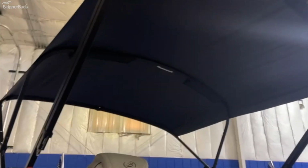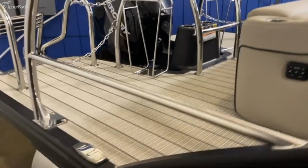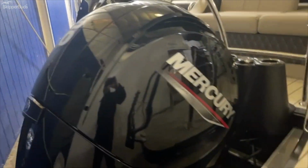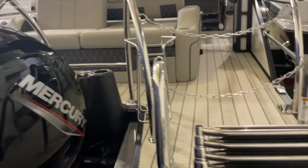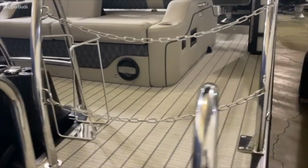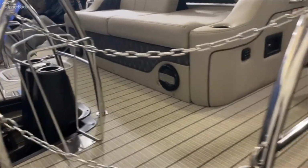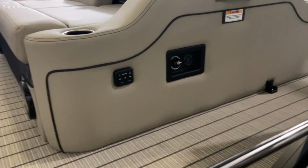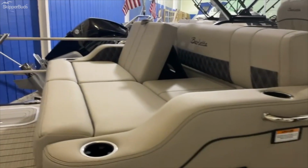It's got the electric bimini top. The extended rear deck, safety chains. This one's powered by the 150 horse Mercury 4-stroke. As you can see, we got the rear facing speakers, radio controls, and you got your battery shut off. This is the Ultra Lounger.